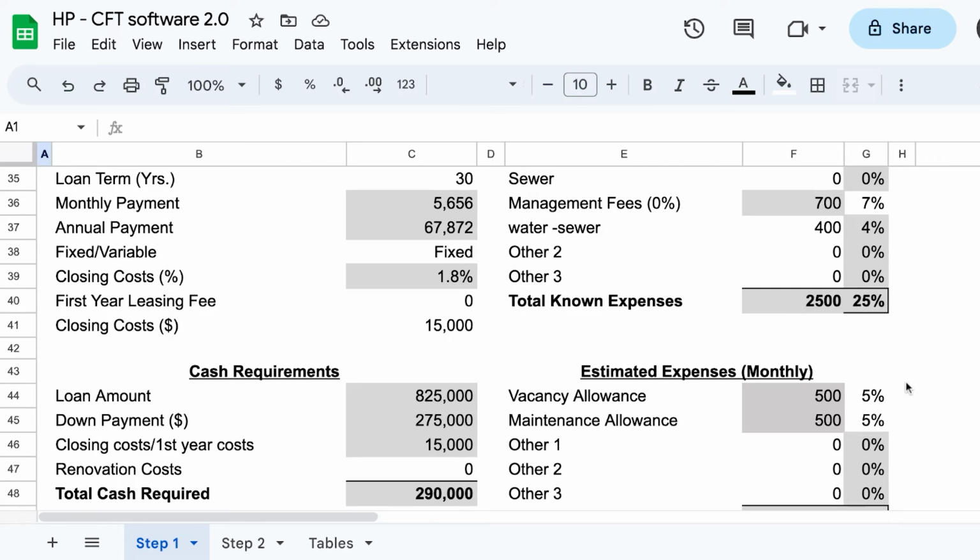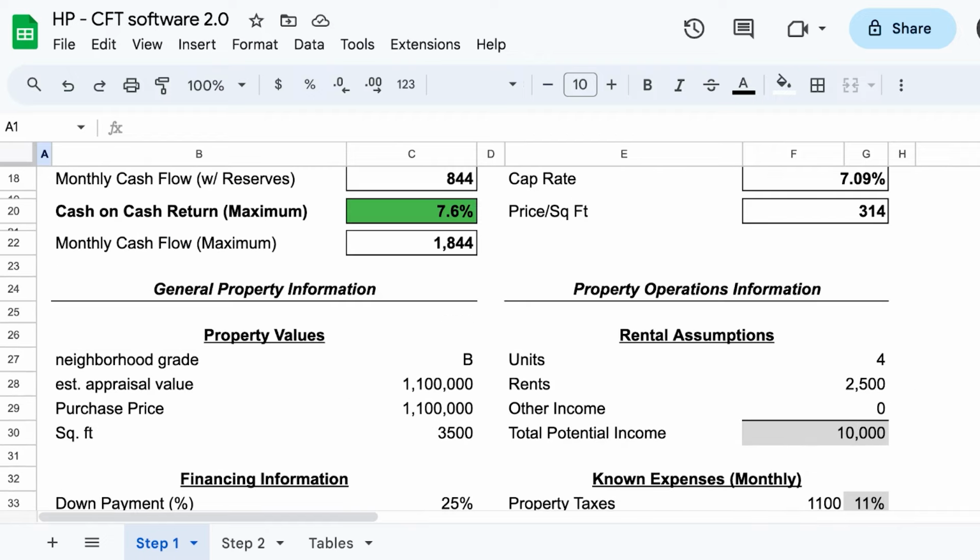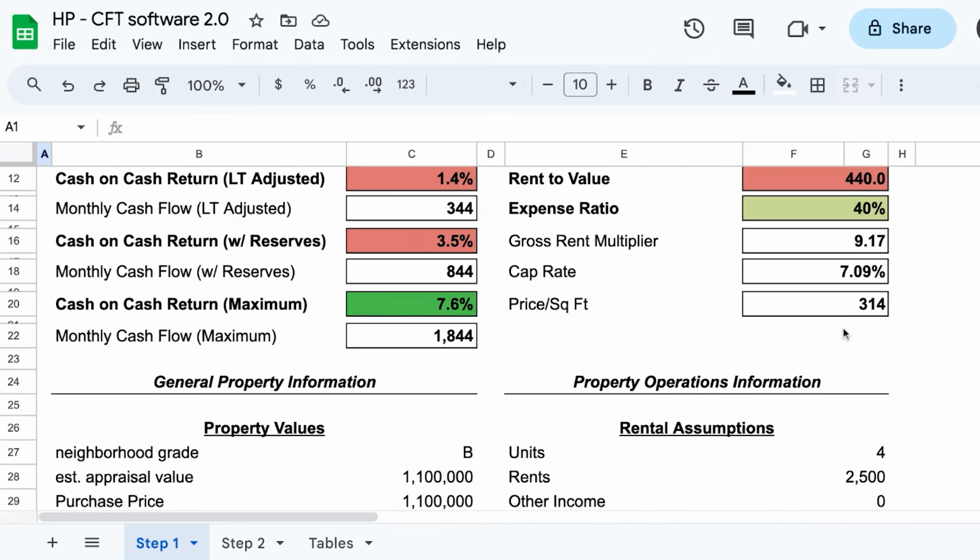So what this does now, when we go back up top, it's going to compute the monthly cash flow. There are 3 different types. There's the maximum, which is when everything is going swimmingly well. There's no other expenses other than the known expenses and the income. So it puts you just over $1,800 a month, and 7.6 cash on cash rate of return.